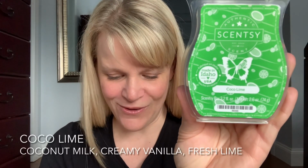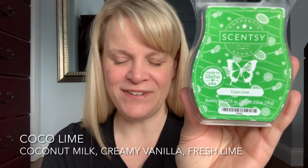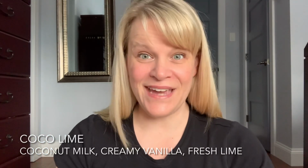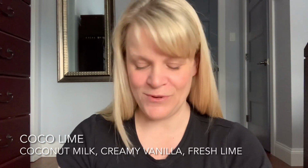Still in the spring and summer catalog, we have a beautiful green colored wax. It's in the citrus category, and it's the beautiful Cocoa Lime. Cocoa Lime has coconut milk, creamy vanilla, and fresh lime. We don't get to see a lot of lime scents, and you get a punch of lime from this. It's pretty lime heavy. It doesn't really smell like a cleaner lime. The coconut milk and the creamy vanilla really help smooth it out, but it's definitely vibrant and lime, and it's a great citrus, cleanse the air kind of scent.